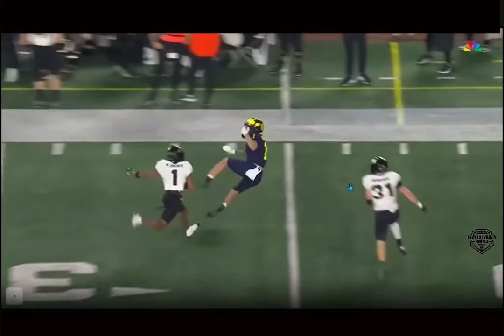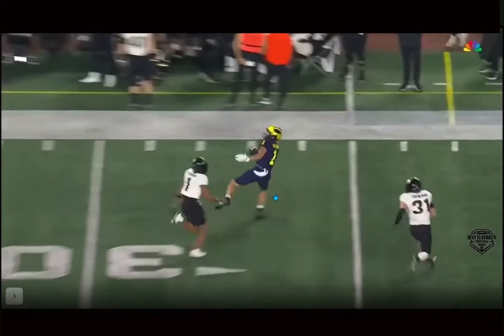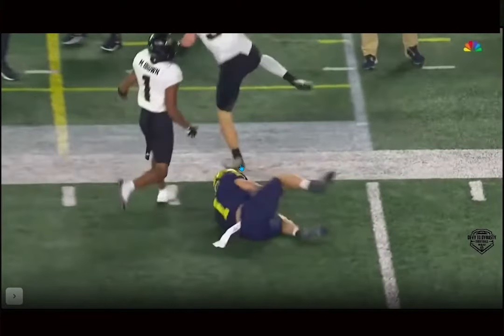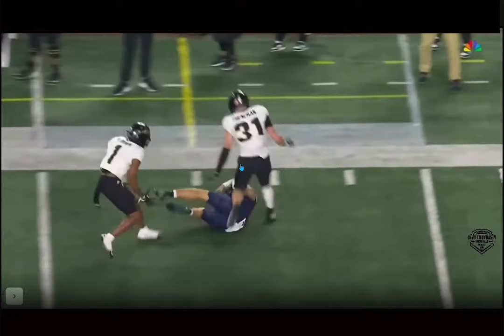And then make the adjustment. He has pretty reliable hands. He kind of bobbles this one here, but he's still able to hang on to it. Love that recovery to hold on to it with your shoulder like that. Make big plays down the field. Just a really, really crafty player.